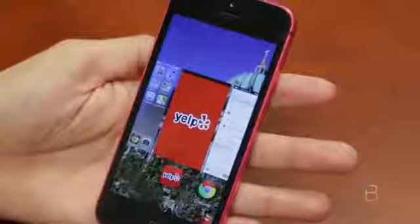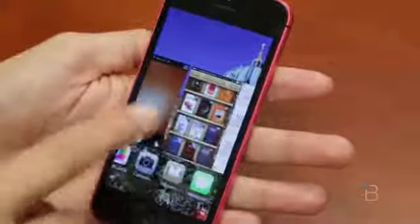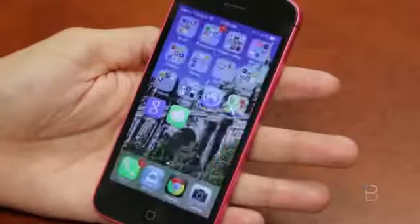If we double tap the home button, you can see the multitasking is new. You can check out all the different things that you've been doing, apps that you've been in, and if you would like to get rid of any of them, you can swipe right up and it'll go away. So let's get back out of there.